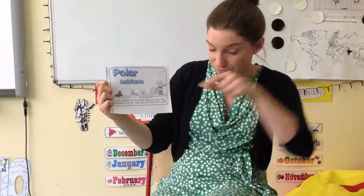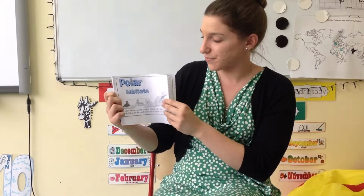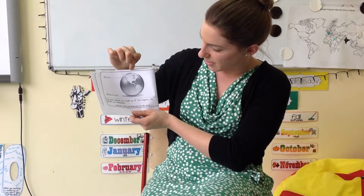They are located in the far south and the far north of the Earth. The polar habitats are made up of two regions, Arctic and Antarctica. Label the Arctic and Antarctica on the Earth. Here's the Arctic up north and Antarctica down south.